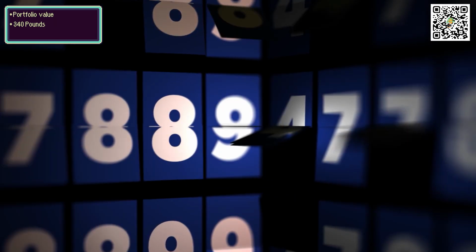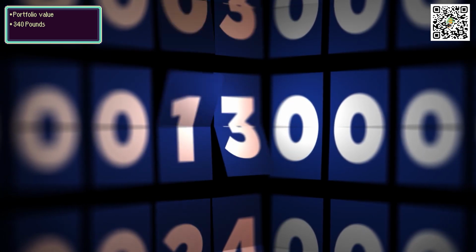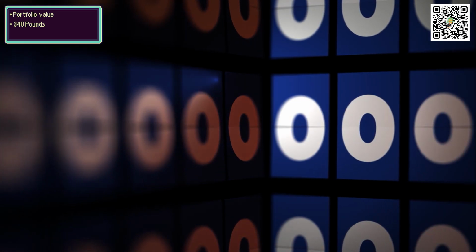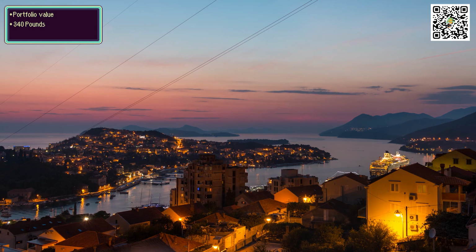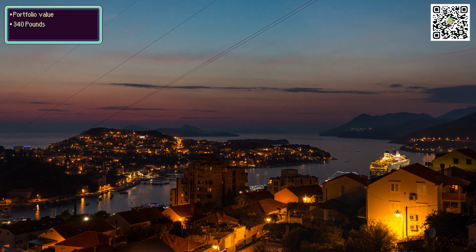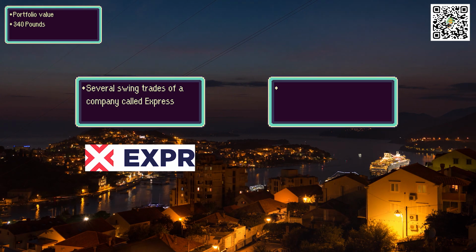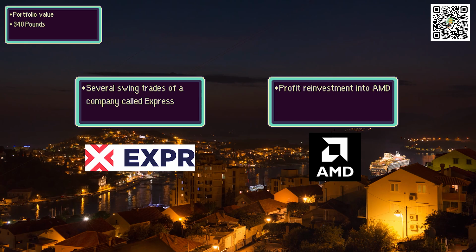Now, with all that in mind, and the massive tangent I've just gone on, and the copious amounts of research I did over the next weeks, I made two decisions that would alter the early game of my investment journey and cement the idea that I almost had an understanding of what I was doing. I made several swing trades of a company called Express, and then invested the profits into a little company called AMD.